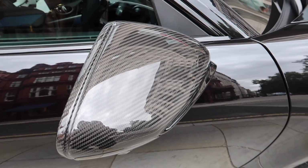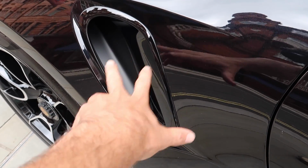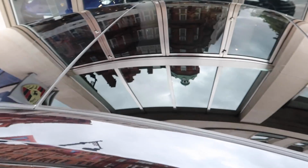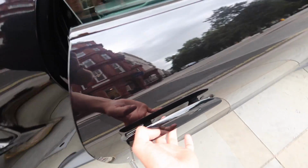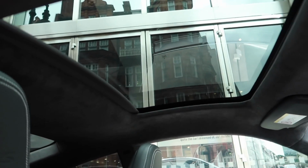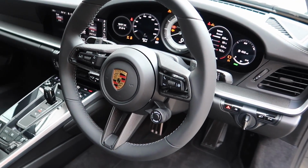Carbon mirrors, which is completely excessive, but sod it. We've got gloss black trim inside the vent here. Usually it's that matte plastic in there the whole way around, but I've gone gloss there as well. Panoramic roof there. Handles actually extend when you come near the car, very cool. We've got full carbon inside, as I just said. Pan roof, I think that tilts and moves around. Carbon absolutely everywhere in here. Carbon wheel, carbon dash, carbon seats, complete waste of money, but there we go.